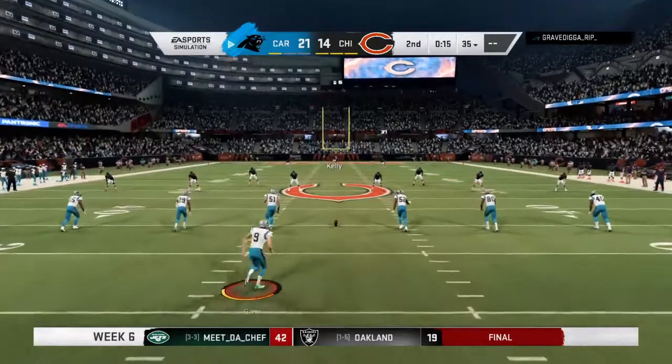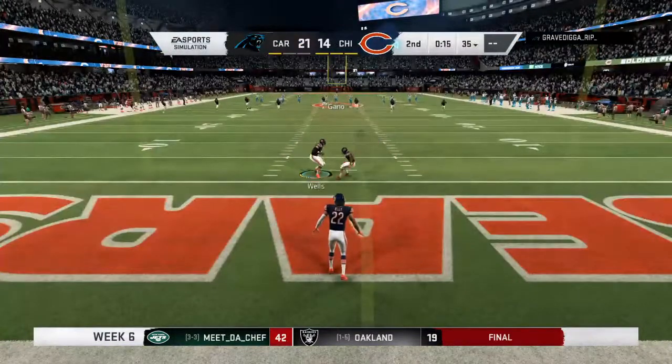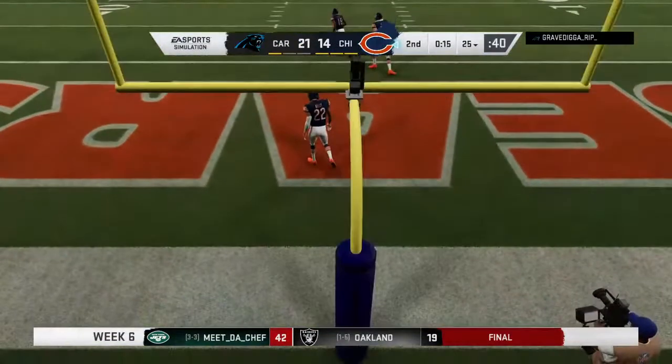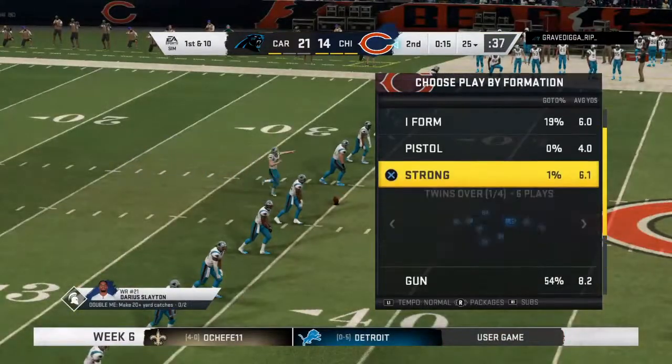Now, see on the sideline, special teams defense scrambling, saying we want to preserve this for the final moments of this second quarter. And they will not get a chance to return this one as it's through the end zone for a touchback.